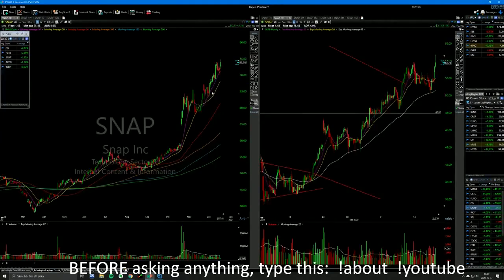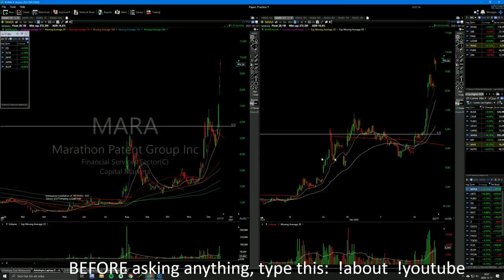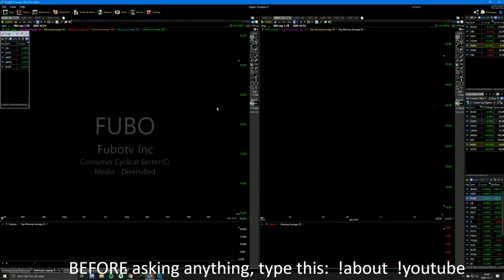Now look at how it's surfing the 10-day. The 10-day is so important. Look at how it bounced off the 20-day here. The 10 and 20 are so important for these growth stocks. Look at MARA. Look at the 10-day and the 20-day. GBTC, look at the 10 and the 20. Look at how it surfed the 10, bounced off the 20, bounced off the 20.